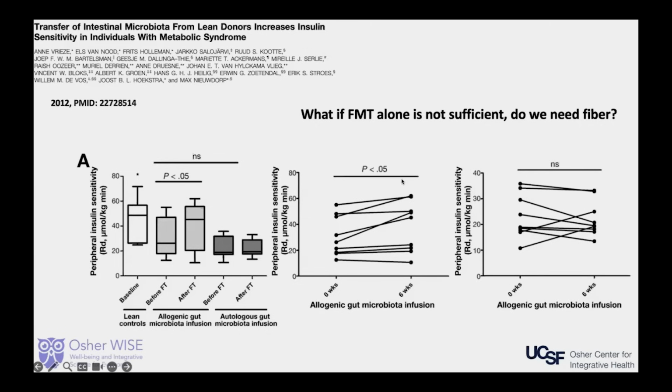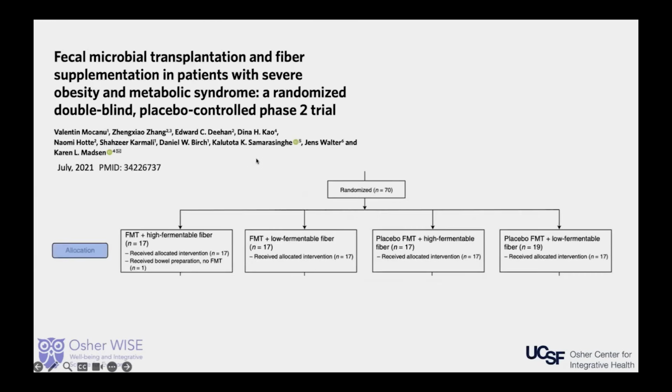And what would happen if you combined this fecal microbiota transplant with fiber? And that was one of the next trials that was performed. So essentially, what they did is they took a FMT and then they administered it in the setting of fiber supplementation in patients with severe obesity and metabolic syndrome.